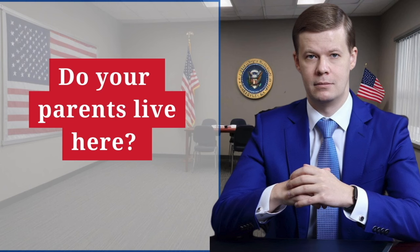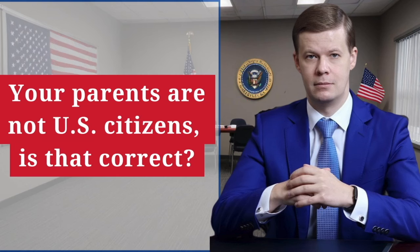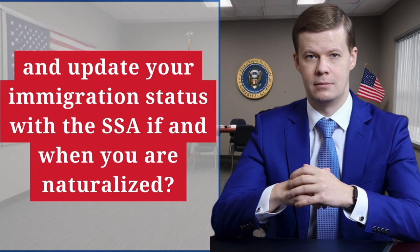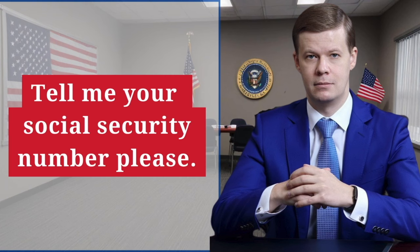Do your parents live here? No, my parents live in Mexico. Your parents are not U.S. citizens, is that correct? Yes, that is correct. Do you want the Social Security Administration to issue you an original or replacement Social Security card? And update your immigration status with the SSA if and when you are naturalized? Yes, I do. Tell me your Social Security number, please.